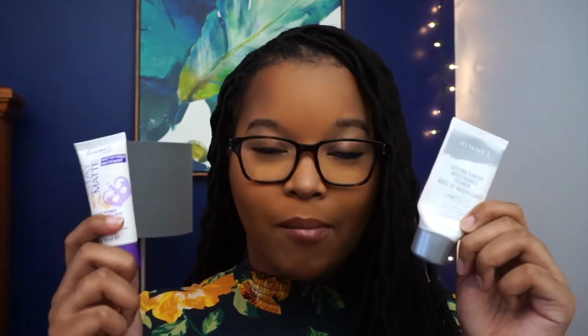So I have oily skin, so a lot of my products are kind of for mattifying, with that idea in mind. So sometimes I mix the two of these, sometimes I just wear them on their own. Oddly, I actually like the Lasting Finish better than the Stay Matte, but I kind of use them interchangeably, and whatever one I have, I just use that one.